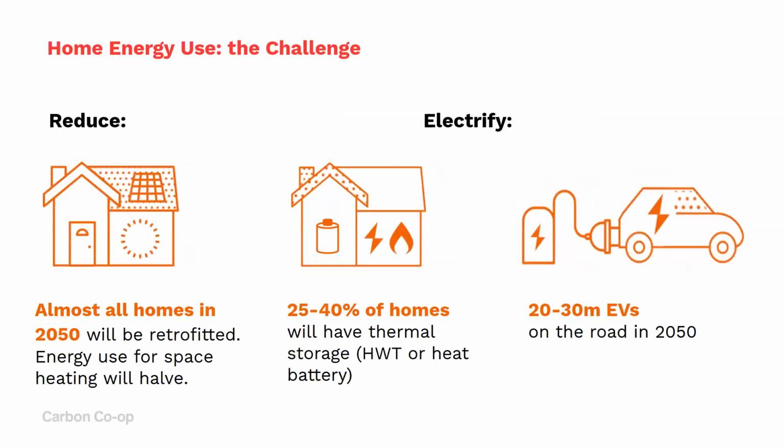So I say we haven't got a policy. What we do have is lots and lots and lots of strategies, scenarios, and analyses. These little infographics come from the National Grid's future energy scenarios. These are updated every year, and this encapsulates what I've been saying, really. So almost all homes in 2050 will be retrofitted with insulation. Energy use for space heating will halve, and they reckon about a third of that will come from insulation, and the rest of the reduction is in converting to heat pumps, which are more efficient than electrical heating. We'll hear in a moment.